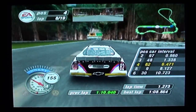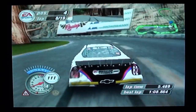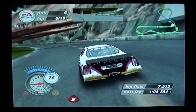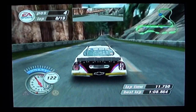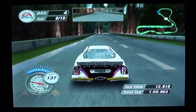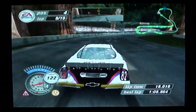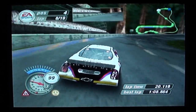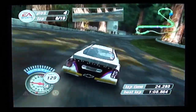Alright, that's 12 to go. I still have time. 6.4 seconds back, though. It's very hard to get up to someone here at this track, though. So, this might take a while to get up there. I'm trying to go after my 8th win. I haven't had a win in a while. Trying to get one today.